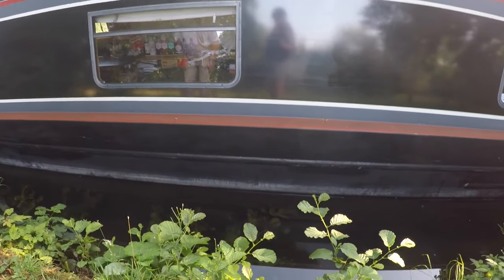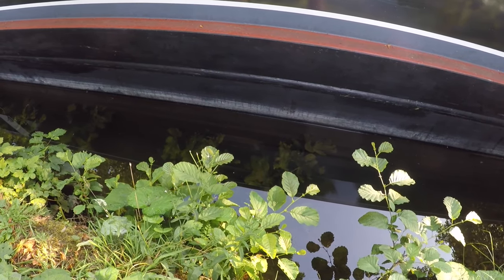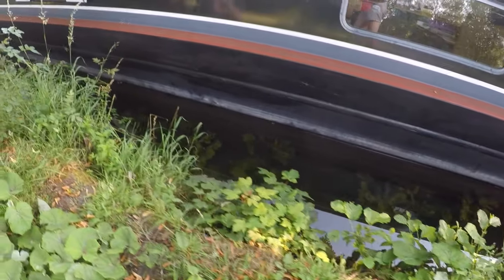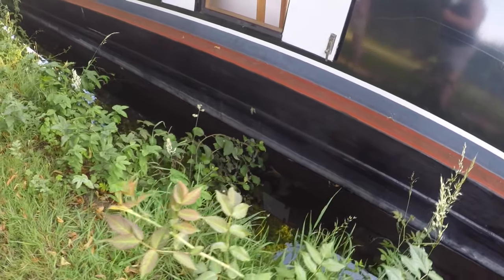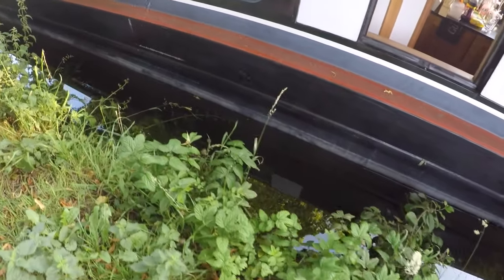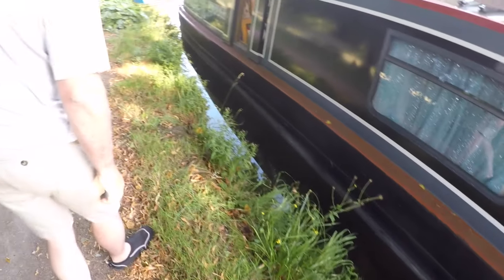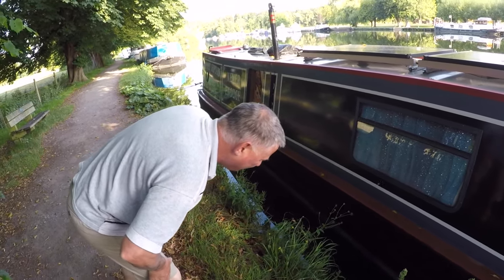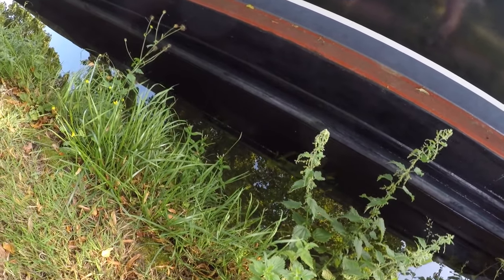Don't think the camera could pick that up. Oh yeah. It's just a little bit shiny on there. Yeah, well you can pick it up, but it's been clipped and scraped a few times. Clean on the front face, even more. You can see where it's been ripped.